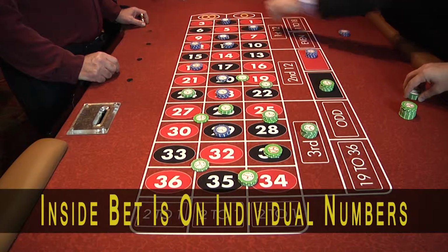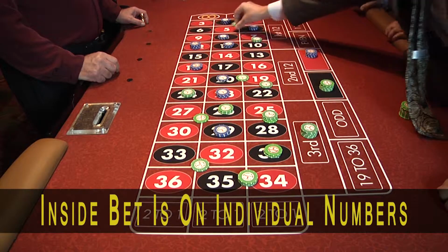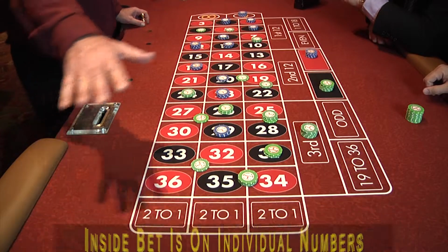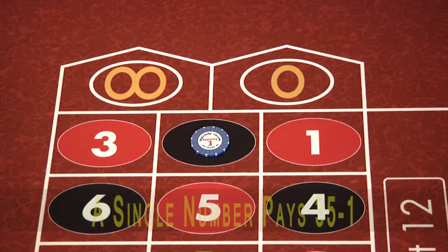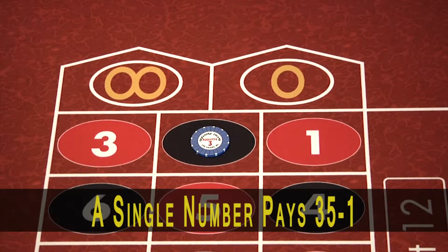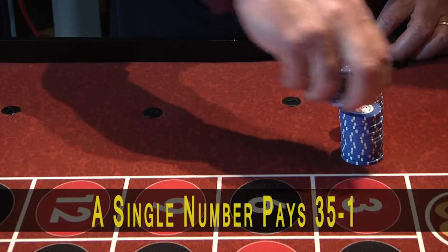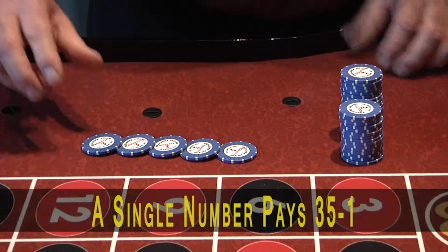In roulette, there are 36 numbers, plus the 0 and double 0. Betting on these numbers is called making an inside bet. There are 6 ways to make an inside bet. The first way is called a straight-up bet, which is placing your chip on a single number. Should that number hit, you will be paid 35 to 1.